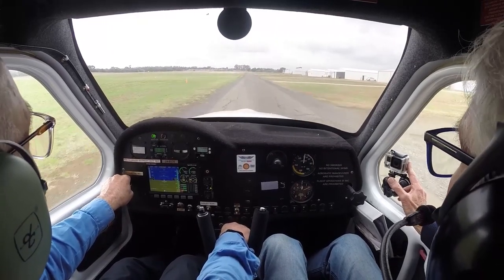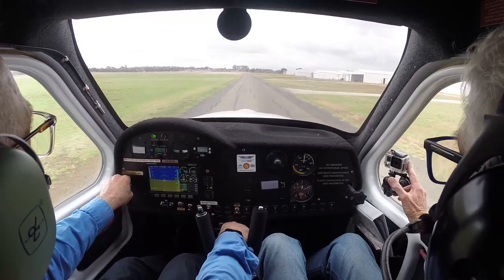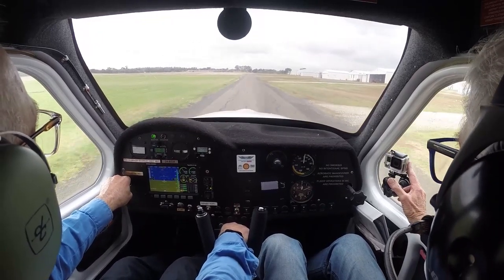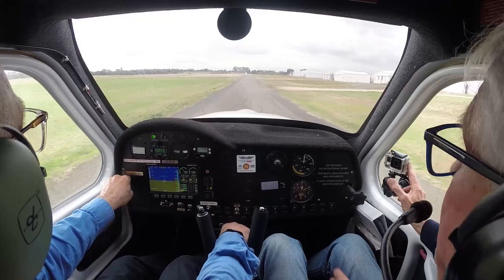Yeah. All right. Now, where do you think in relation to the taxiway, where do you think you are? Centre, left or right? I think I'm a little bit left of centre. Okay, so push it to the right a little bit. That's enough. That's it. Easy. Relax your feet. That's good. A little bit more to the right. That's about the centre there. Oh, okay. So that gives you a clue.